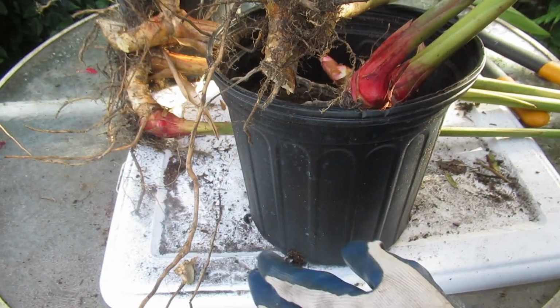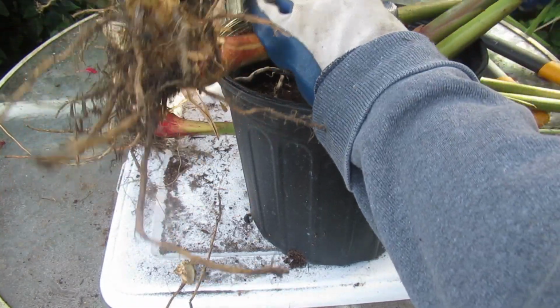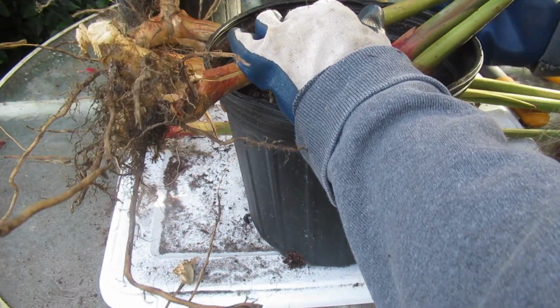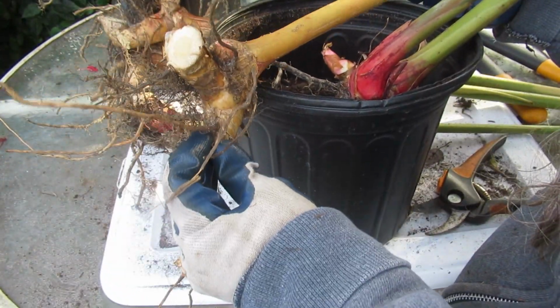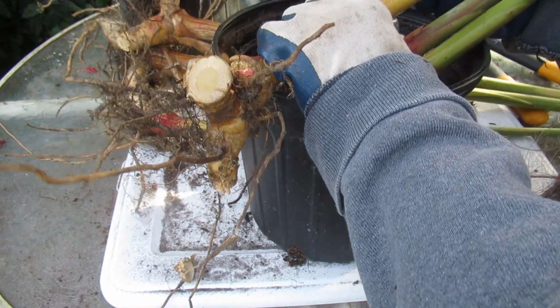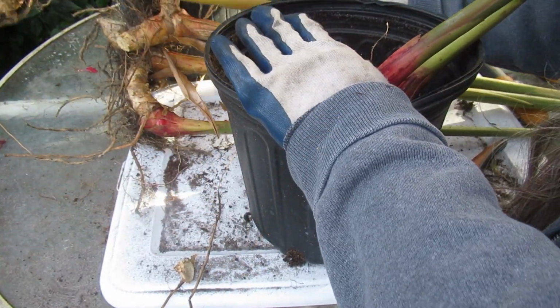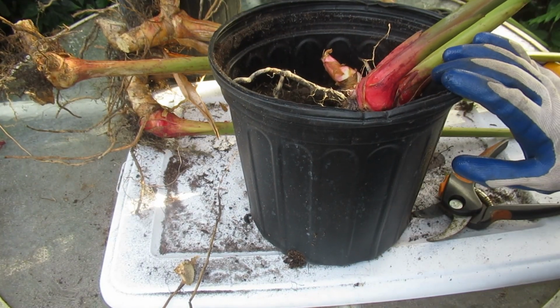And that just gives me a little more compact rhizome that I can either plant in the ground or in a container. Neat, huh? Rhizomes are so easy. My favorite growth structure. Not bulbs, but rhizomes.